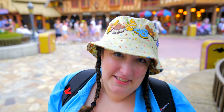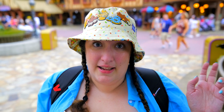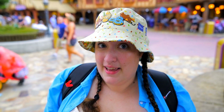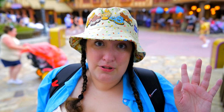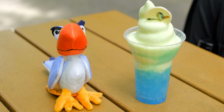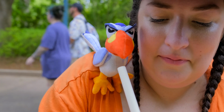But some of the ones that we didn't get that you could get if you're here on vacation. There are 2 places to get Dole Whip in Animal Kingdom. You can get it at Tamu Tamu Refreshments. They just have pineapple swirl. They have a pineapple crisp cake that's really good. And then you can also go to Trilobites to get Dole Whip. Right now they have a Zazu cone that is lime Dole Whip, blue curacao, Sprite, and coconut, and it was great. We just had that a few weeks ago, so we didn't have to go get it again.